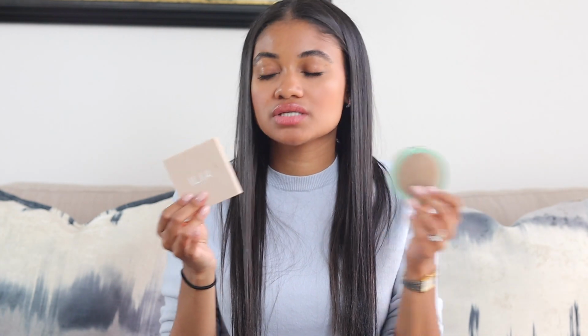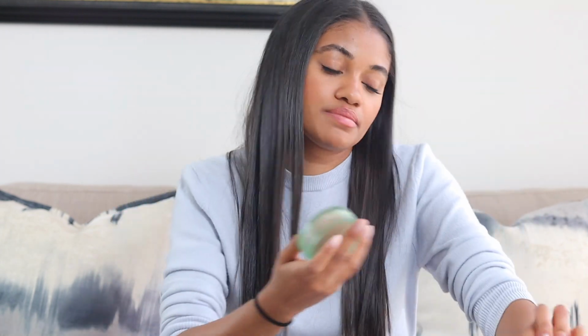And comparably here, because I know people compare these 2 brands a lot, the Kosas and Ilia bronzers, this is a preference thing because there's not one that's better than the other here. I will say it's just what your preference is. I'm obsessed with these.